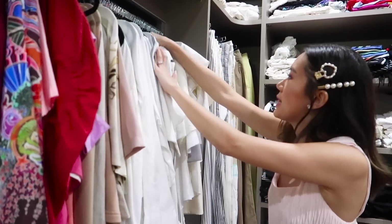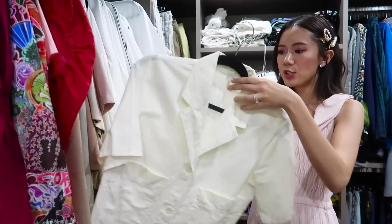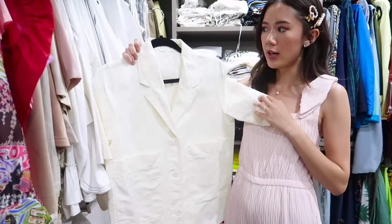So I'm sure you guys have seen this, my famous 80 peso top from my Ukay Ukay vlog. It's one of my faves still. This one, I wore this in one of my IG stories and a lot of people were asking me where I got it. It's from POS.